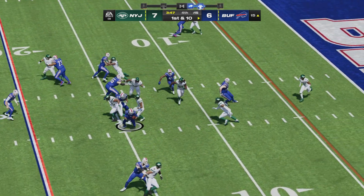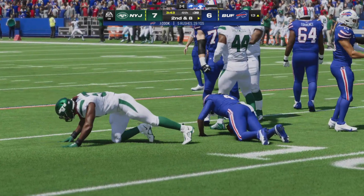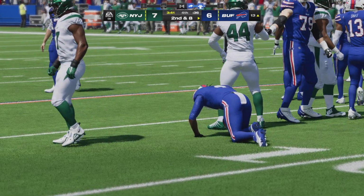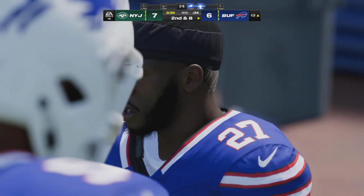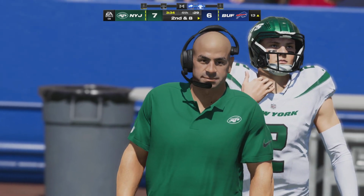Up the middle, it's Cook. And they get to him quickly here as he's stopped right around the 13. 2 yards on the pickup there. It'll be 2nd and 8. That's a good play by the guys on the defensive side of the ball. Held him to a gain of 2.